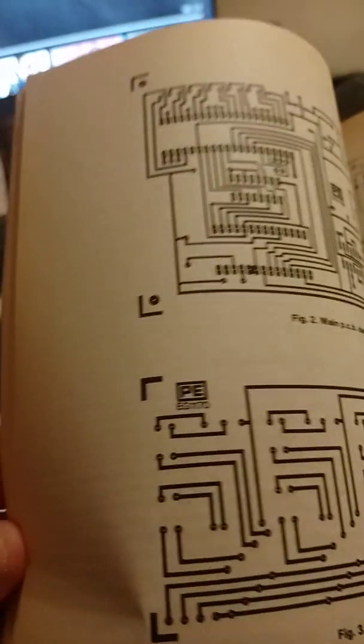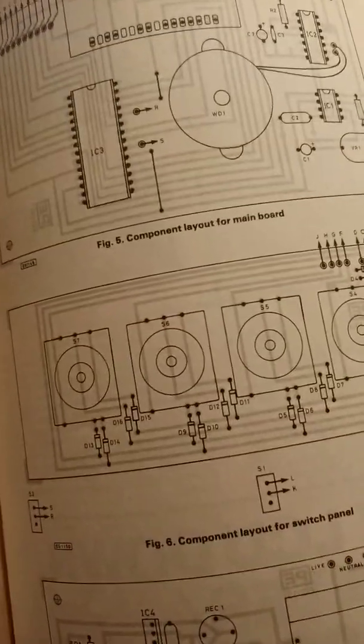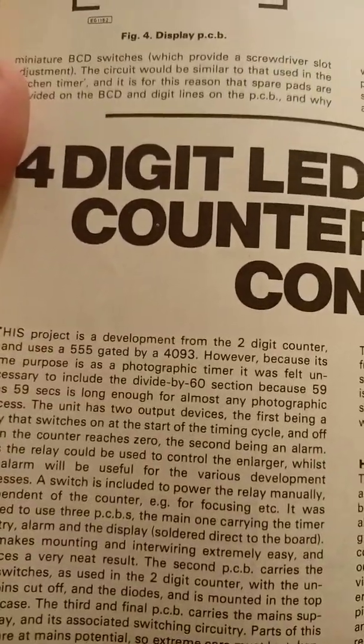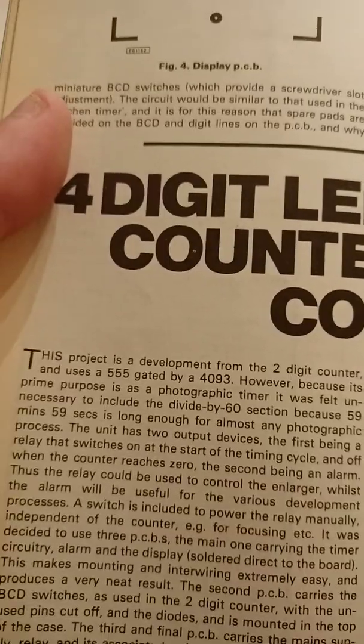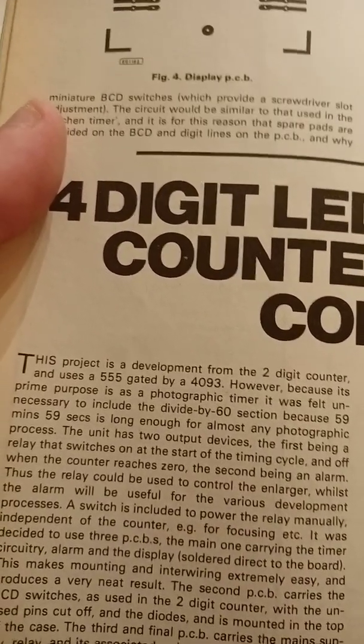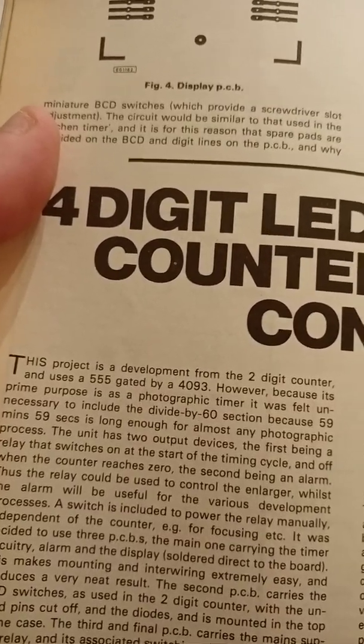There's another component layout there for something. Don't know what that is. I don't know what all this is about here. Four digit LED down counter controller. Well, this project is a development from the 2-digit counter and uses a 555 gated by a 4093. They're chips. However, because its prime purpose is as a photographic timer, it was felt unnecessary to include the divide by 60 section, because 59 minutes 59 seconds is long enough for almost any photographic process. Blah blah blah.